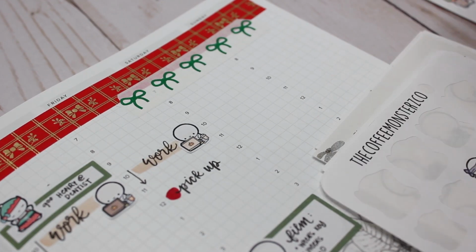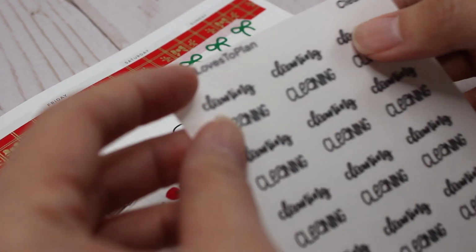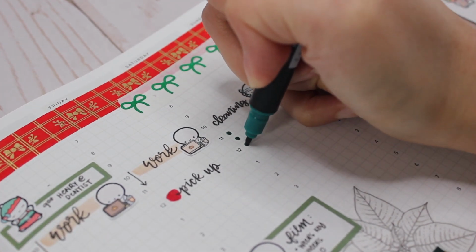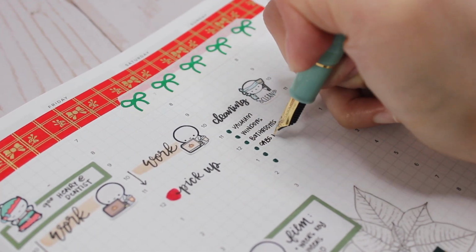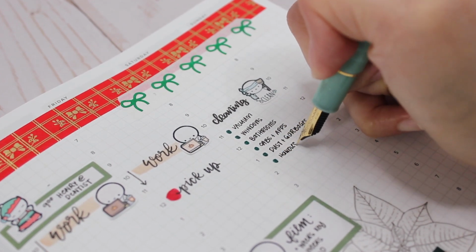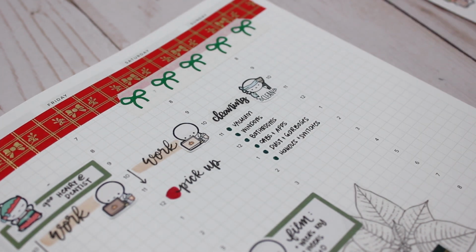And then Saturday, because the kids don't actually have activities this coming Saturday and we do have plans on Sunday, we're going to make Saturday our cleaning day. So I take a cleaning ninja sticker along with one of my cleaning script stickers and write down the list of cleaning that we have to do. I really like the look of the Tombow dual brush pen as dots. It adds color, but it's also very functional.